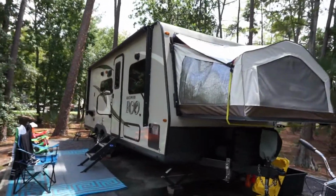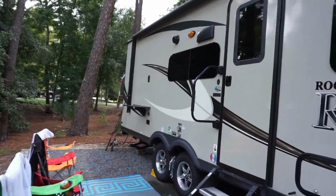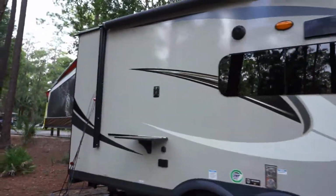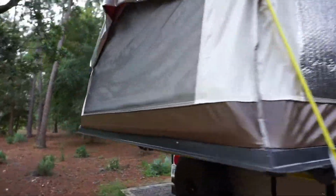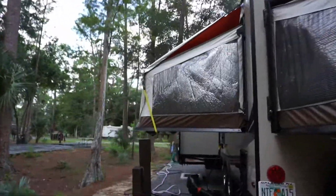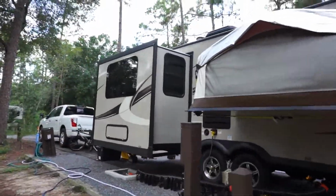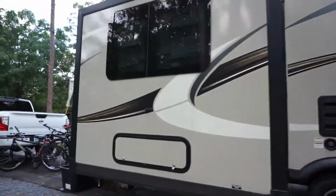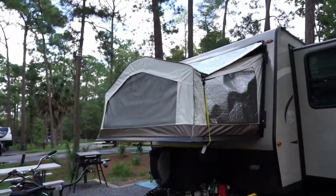So this is our brand new 2020 Rockwood Roo 233S. It has three queen beds and a slide out. Our whole kitchen dinette slides out to give you that extra space. Now the kids all have their very own queen size bed, which is so helpful. There's so much living space and so much space in between. I can't believe we haven't upgraded sooner.